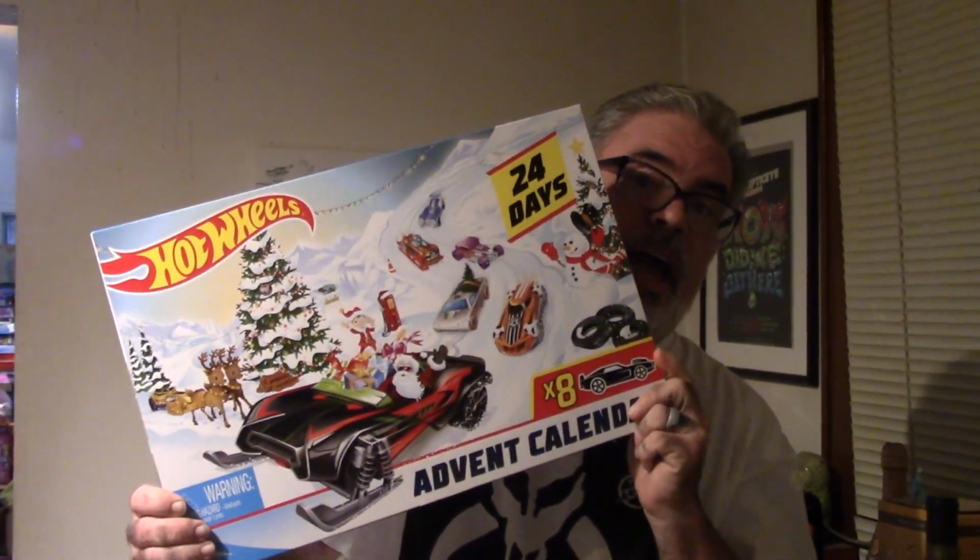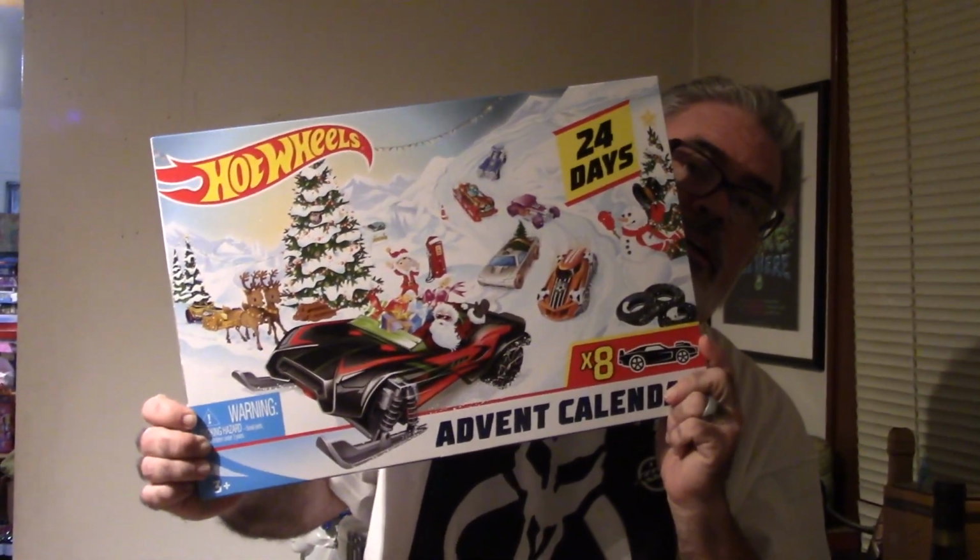We are at home and we are opening our advent calendars. We've had two sock calendars in a row, so we thought we'd do something a little different. So on the fourth day of Christmas, my true love gave to me a Hot Wheels Advent Calendar!